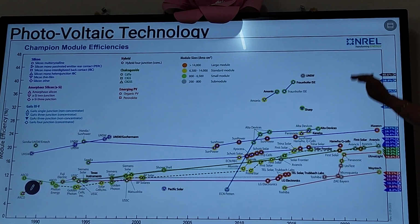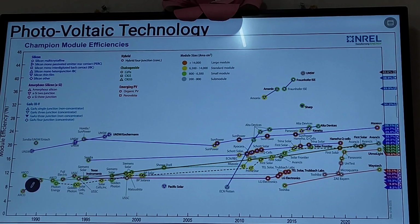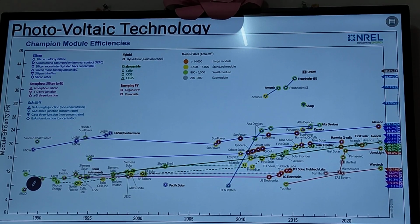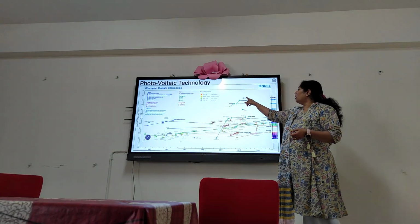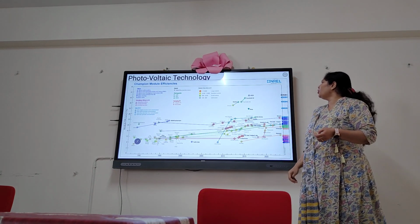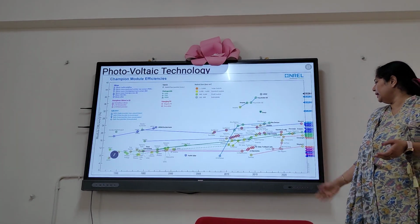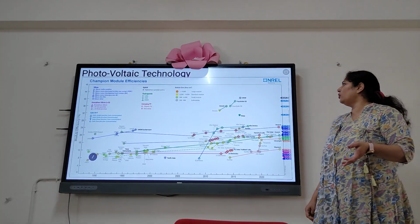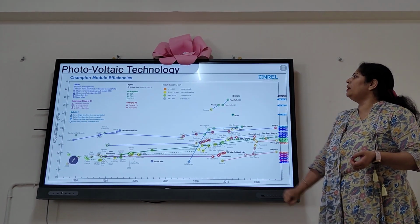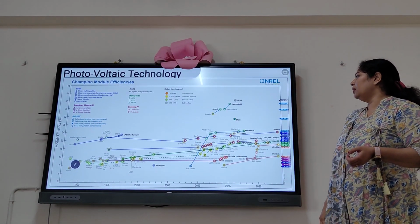We have NREL. NREL is a US lab which has been into PV for a long time. According to their report, we have been able to produce a module which can give an efficiency of 40.6%. This is the latest big breakthrough. Earlier, in 2023, they were able to produce a module based on a hybrid junction design. They were able to achieve 40% efficiency.